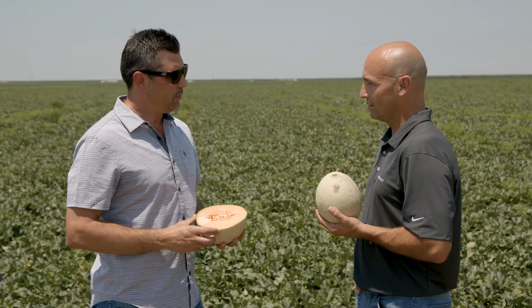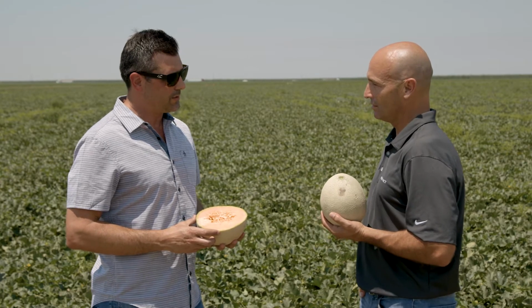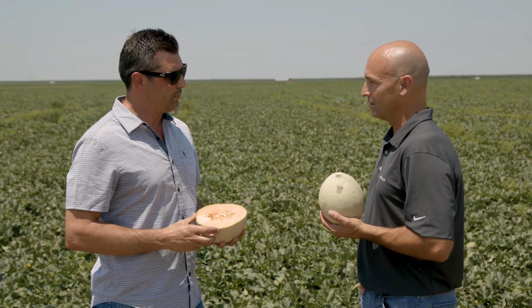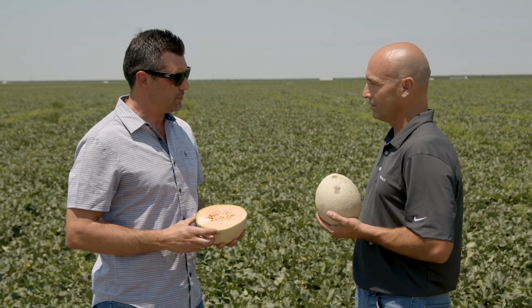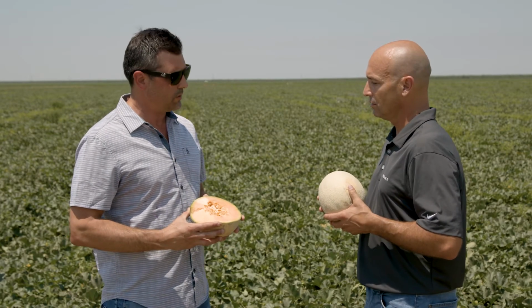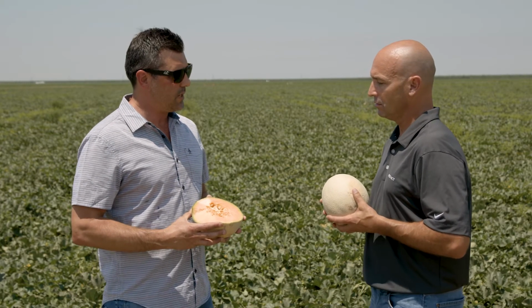And what you'll find with them is the bricks is extremely high. What we're looking for is not only high bricks in a range of 15, 16, 17, but also a flavor profile to match our old Western shipper varieties as well. So we've been talking about bricks levels. Give me a definition of what that means when it comes to a melon. So bricks is really the sugar content, what you find in terms of the soluble solids that are measured using a refractometer. That refractometer, you squeeze a little bit of juice into it and it gives you a reading on what the bricks is of a melon.